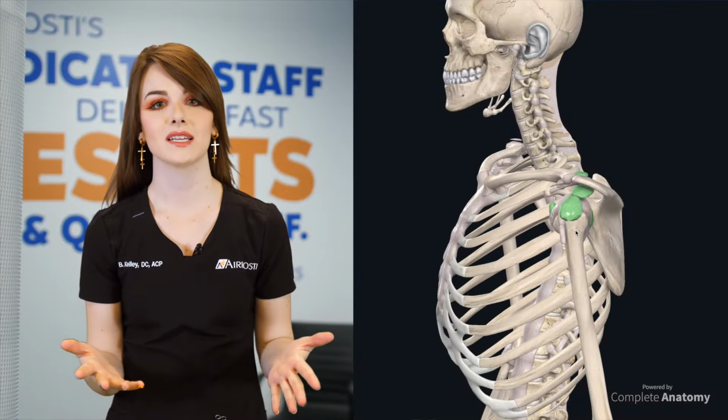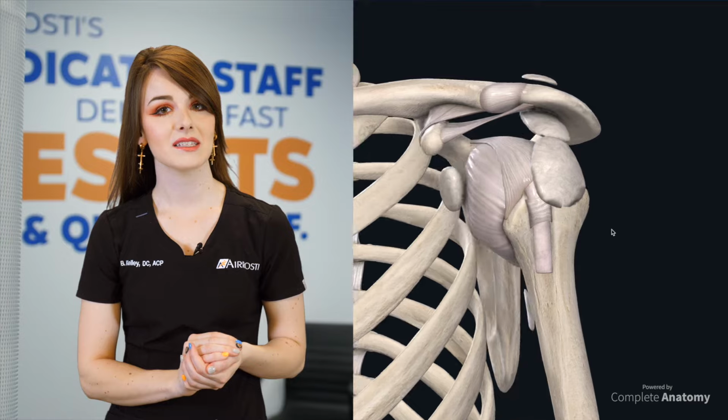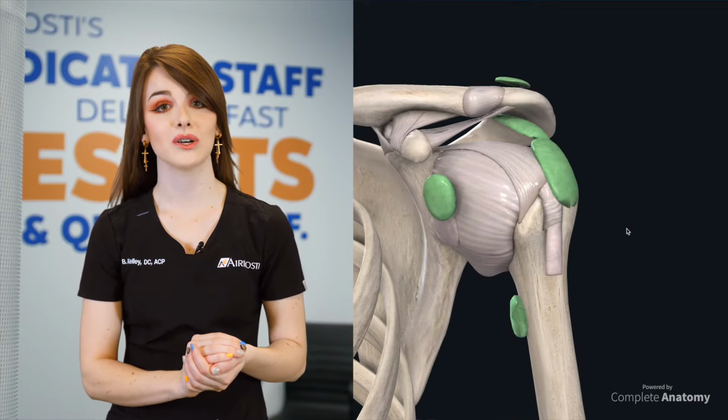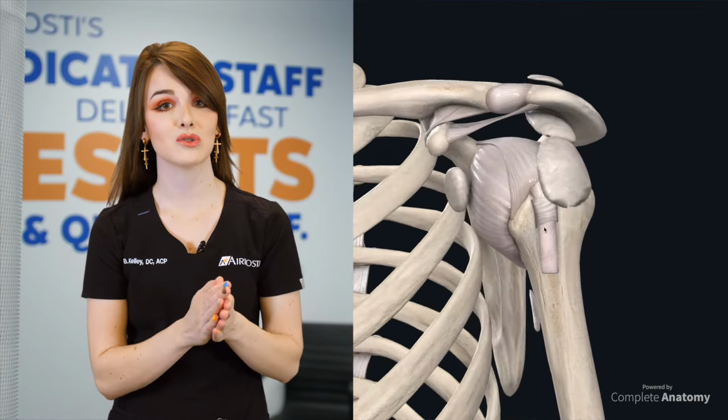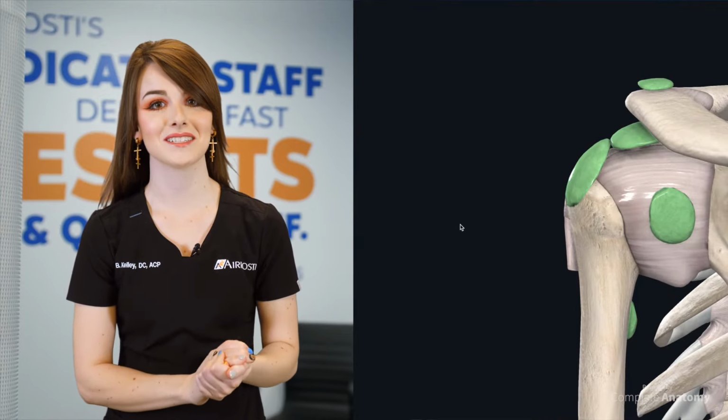So let's get started. Shoulder bursitis is not actually a specific diagnosis. It is a symptom of a larger problem within the structures of the shoulder. And to understand what shoulder bursitis is, we need to know what a bursa is. A bursa is a closed, fluid-filled sac. And we have 6 of these in the shoulder that help to provide cushion and prevent friction between the structures of the shoulder.